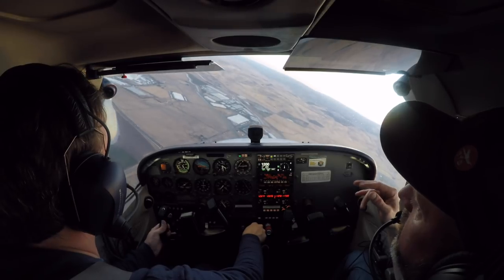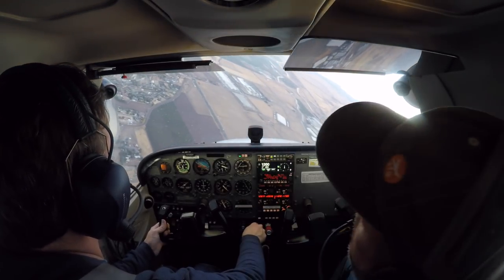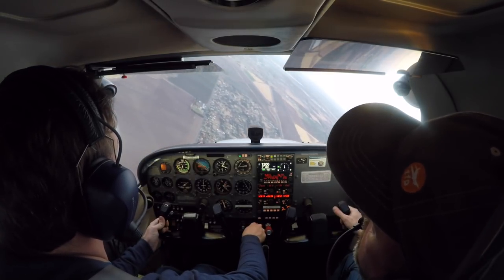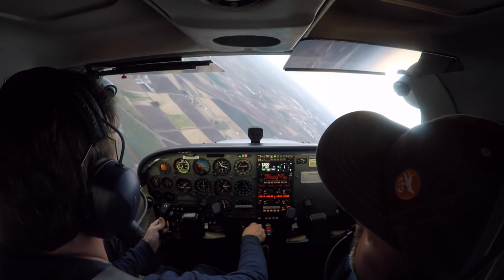The tighter the bank, the faster you'll go down. More bank, more bank, less pitch. Pull back a little bit, but more bank, like sort of corkscrew it up. See your VSI, there it is, good. There's your sight picture, that's it, established, perfect.